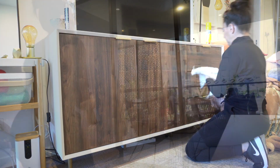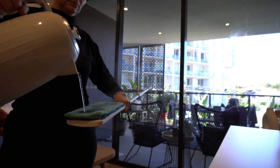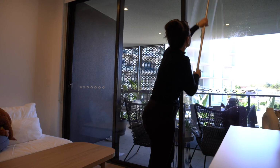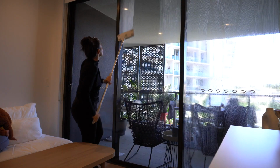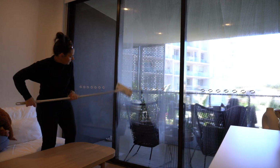One of the things that I was really keen to tackle was to get the big windows in the end of the living room, just giving them a nice clean over and clean out the tracks down below. This is something that can be really off-putting and time-consuming when you're moving out. So I wanted to give them a quick clean over and just remind myself it doesn't take forever, especially if you use a mop like I'm doing here.